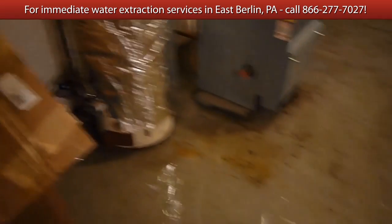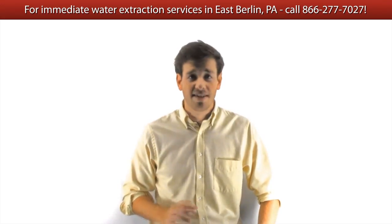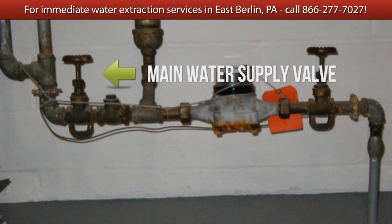Water damage or flooding in your home can be quite a stressful situation, and because it's such an uncommon disaster, not many people are prepared for it when it does happen. But don't panic. There are many things that you can do to minimize the amount of damage caused to your home. The first step to take is to turn off the main water supply of your home.